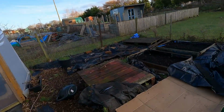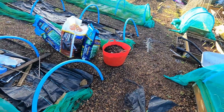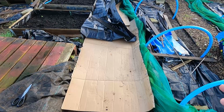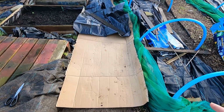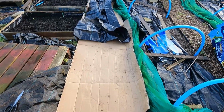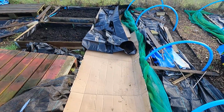So, paths are one of those things that I need all the way around the plot to get in between the beds. So let me show you very quickly just how I'm doing these paths here. Most of the paths all the way around the plot are pretty much the same. First thing is, we have a gap. The gap is always wide enough to get the wheelbarrow down. That's my one sort of golden rule for building a path. Is it wide enough to get your wheelbarrow down to get access to the beds and tip in compost or whatever you need to do?